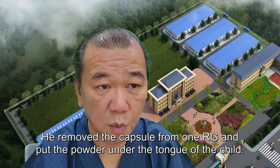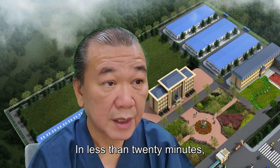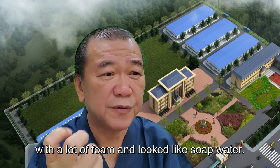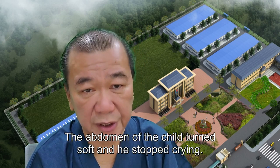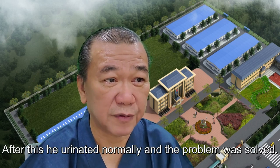He removed the capsule from 1 RG and put the powder under the tongue of the child. In less than 30 minutes, urine was shooting out like a fountain from the baby with a lot of foam and looked like soup water. The abdomen of the child turned soft and he stopped crying. After this, he urinated normally and the problem was solved.